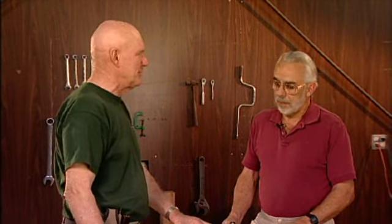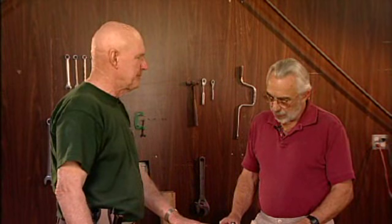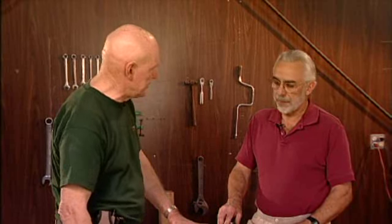Okay. Now, what is a rebuild? You mentioned a rebuild engine. Rebuild is taking your engine totally apart, discarding all of the worn parts and replacing them with aftermarket or factory replacement parts. And how easy is that to find parts? Not too bad, unless the engine is really old, as the one we have here. Then you can probably get some of the parts, but you try to salvage as much as you can off the original engine.